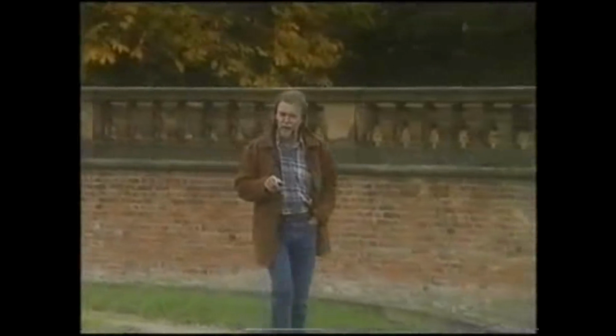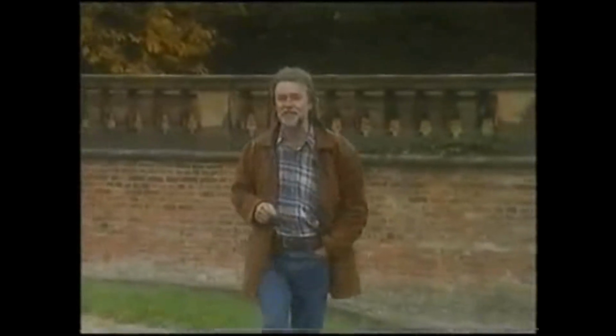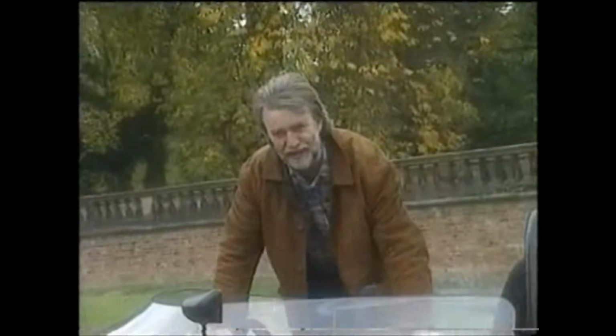Really, really quick. Well, if that's the case, one of these should be top of your shopping list. The Ultima. There's two drawbacks to owning this car, though. The first is you've got to build it yourself, and the second, you spend your life explaining to people exactly what it is.